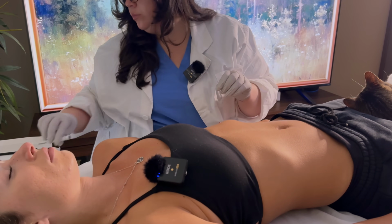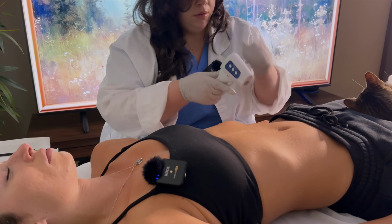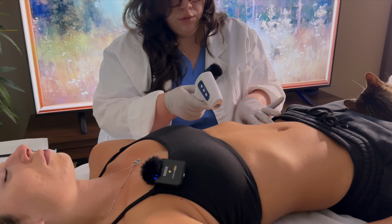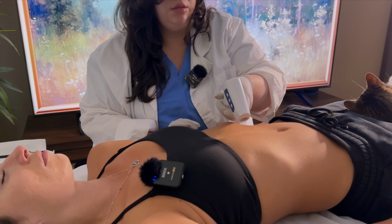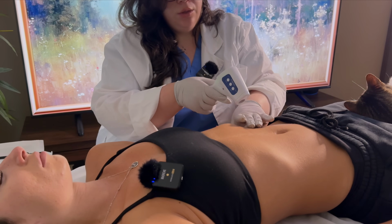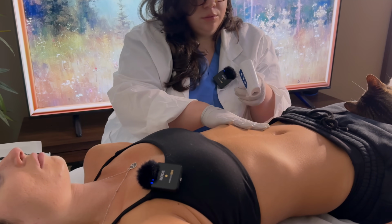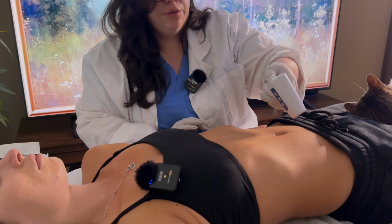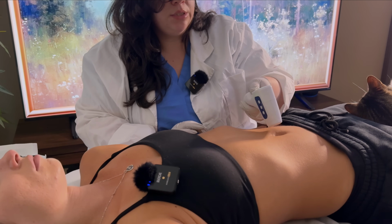So just want to have a look here and test for any abnormality of the abdominal region as well. So just performing my test for any temperature abnormalities, and it does appear that your abdominal region is just slightly cooler than your top portion, but that is okay. It's slightly cold in here, so it's nothing I would say is concerning. No signs of umbilical distension.